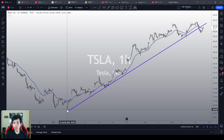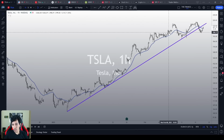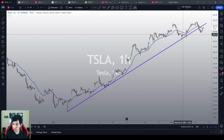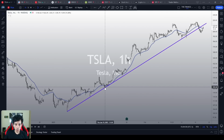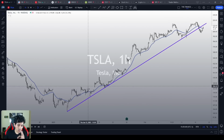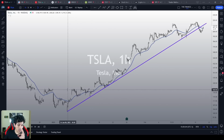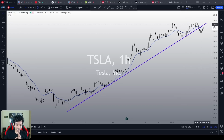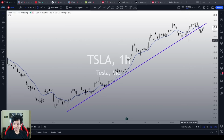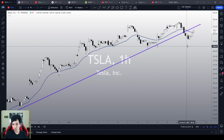6th. We were just doing higher highs, higher lows, trading above the 21 EMA and most important of all, above this purple trend line over here, which is connecting all the previous bottoms on Tesla since January 6th, 1, 2, 3, 4, 6, 7 times. So this was a quite important and meaningful support level on Tesla. We lost it yesterday. So what's the problem?